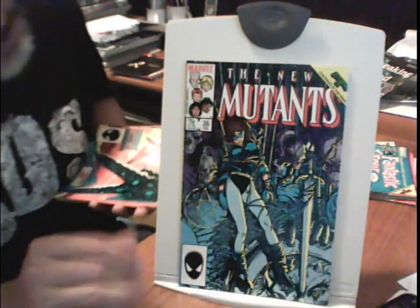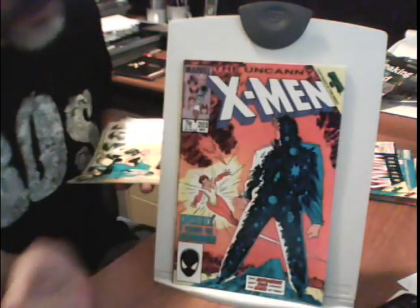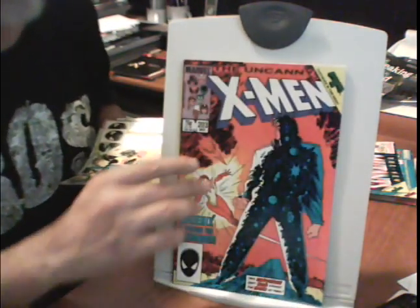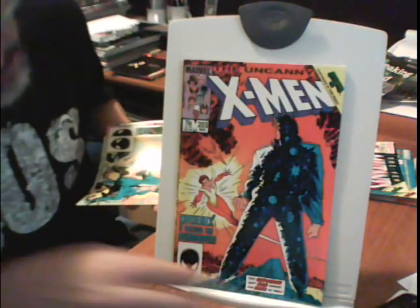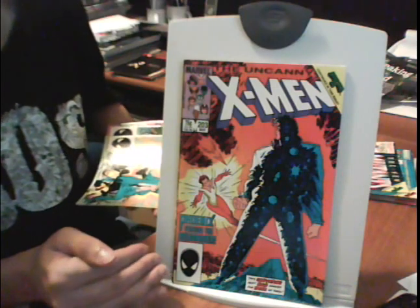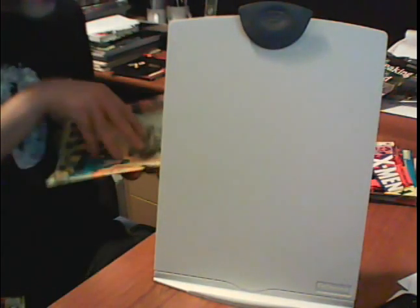New Mutants number 36. Uncanny X-Men number 203. We've got a big shot of the Beyonder here on the front. It says Phoenix versus the Beyonder. So this is a matchup for the ages, right? We've got New Mutants number 37.